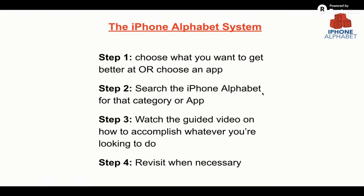Step number 1 is you choose what you want to get better at, or you choose an app. So you choose, I want to know the basics better, I want to know productivity better, which is a lot of the tricks and hacks and features, or I want to know communication better, how to send text messages and emojis, and how to send GIFs, and how to play games and all that cool stuff.